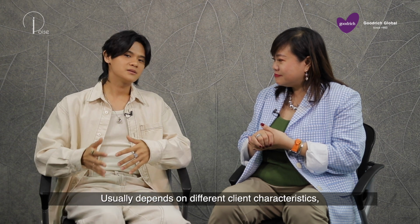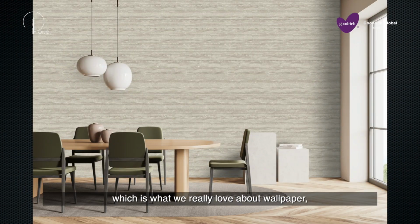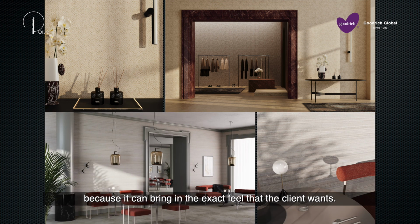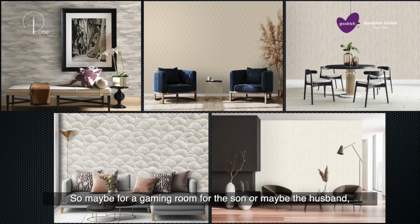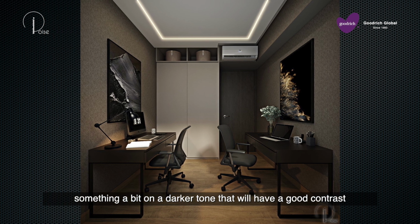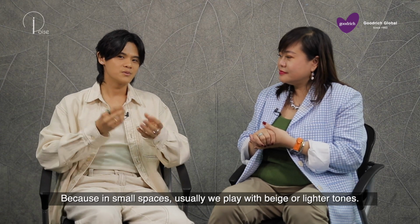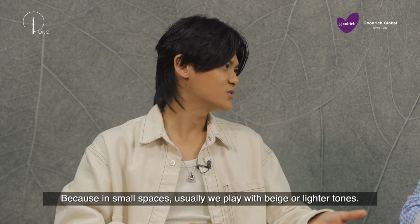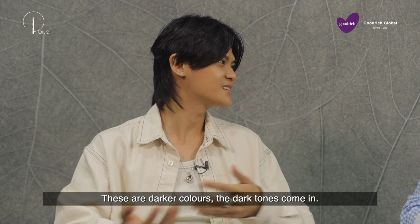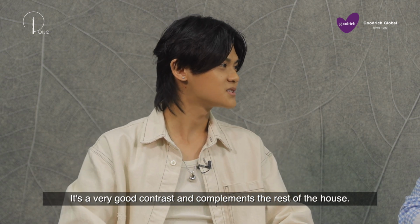Usually it depends on different client characteristics, which is what we really love about wallpaper because it can bring in the exact feel that the client wants. So maybe for a gaming room for the son or the husband, something on a darker tone that will have a good contrast with the rest of the house. Because in small spaces, usually we play with beige or lighter tones. These dark tones come in as a very good contrast and complement the rest of the house.